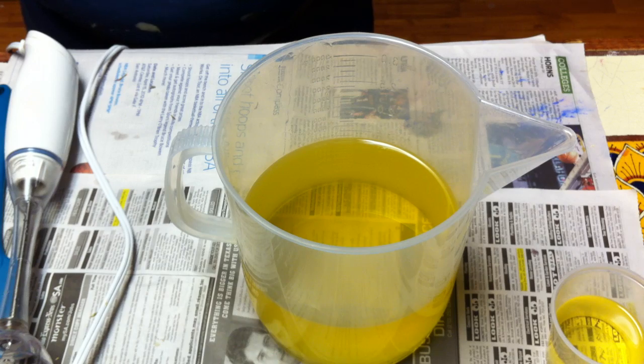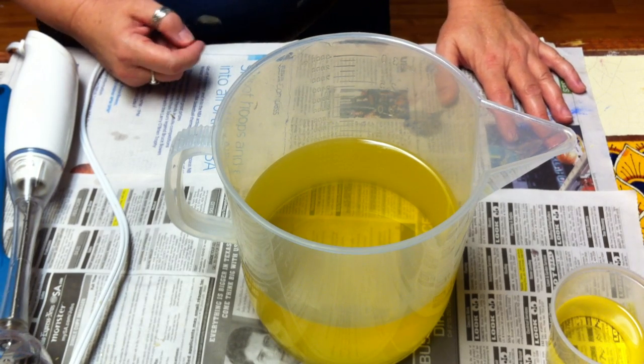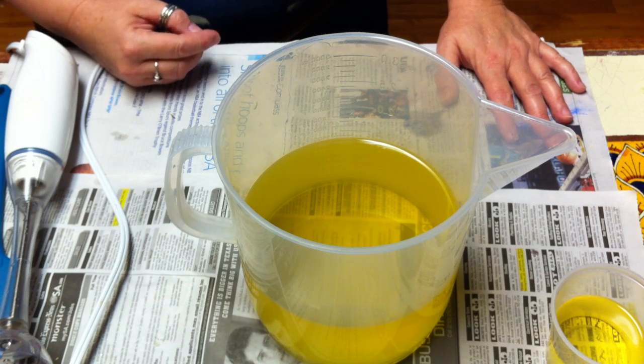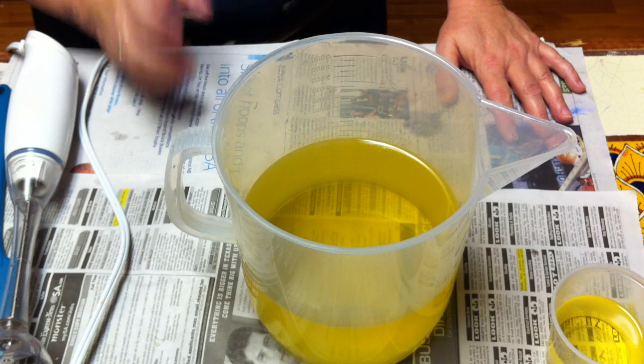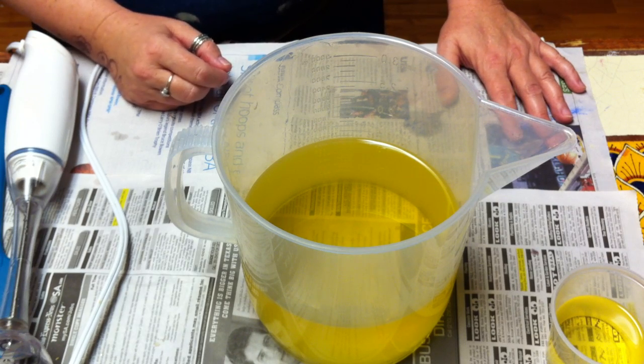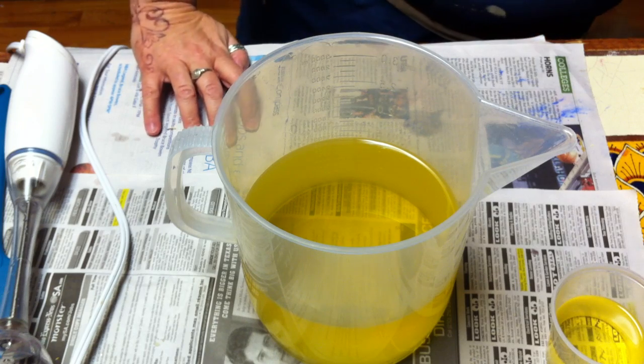It makes a great perfume oil. It's just exotic and different. And when I say exotic, I'm not talking about tropical. It's one of those scents where there's nothing else out there like it that I've smelled, and it's a beautiful feminine scent. Okay? So anyway, let's get started here.